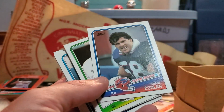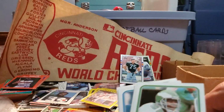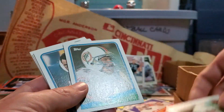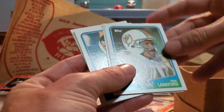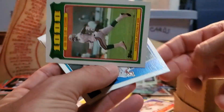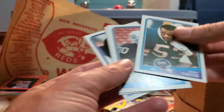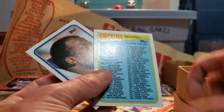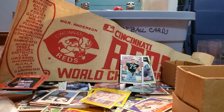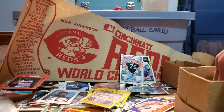I don't know much about these. You guys feel free to comment if you see any of these cards, because I never collected football cards growing up. I still really don't. But I watch football a lot, and I know these names. I just don't know if this set's worth a lot. I'm assuming from the 80s it's probably not. But kind of fun cards, and you guys have no idea, we have a ton of these in here.